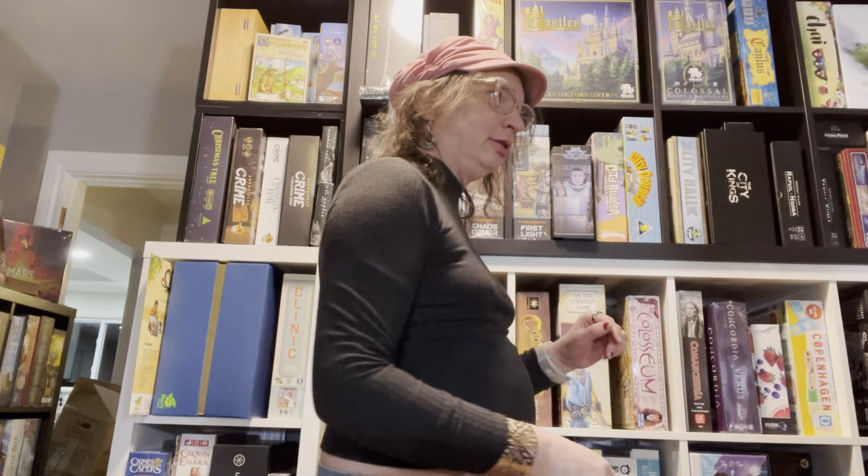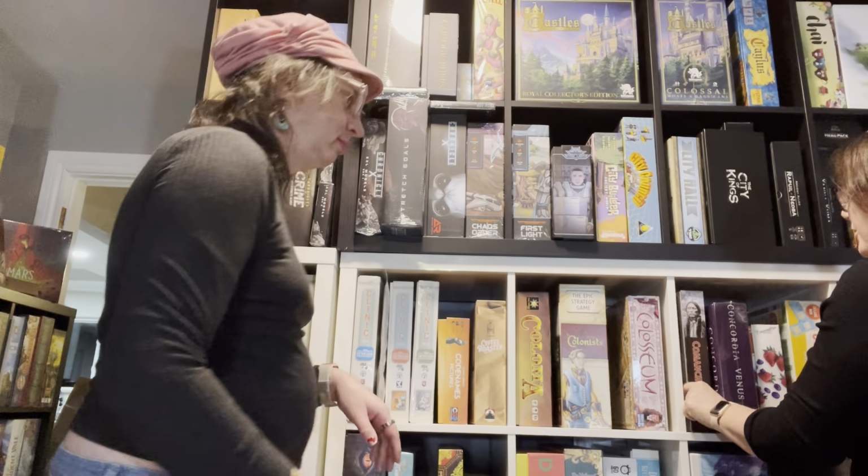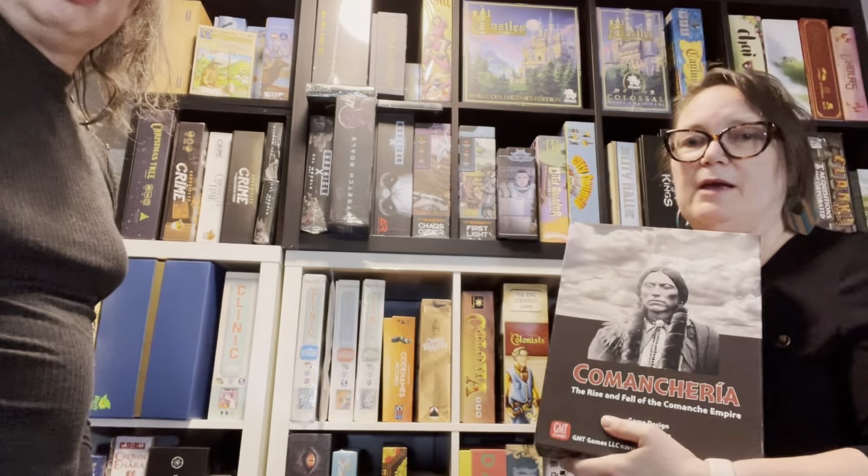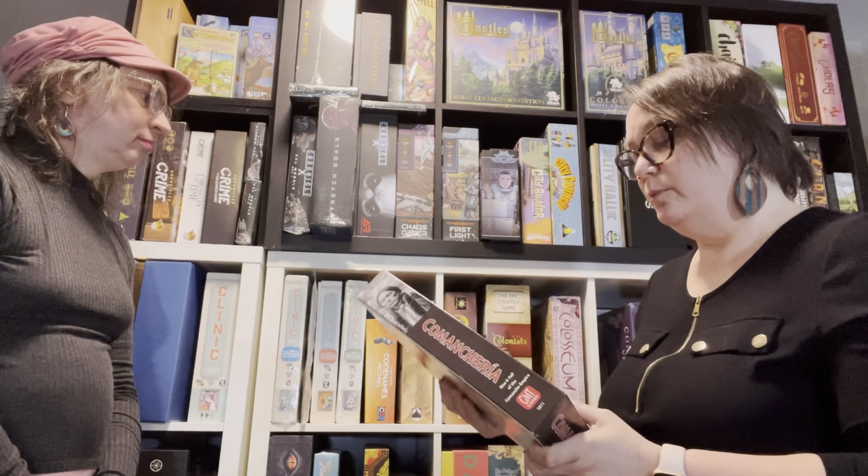Do you want to take over? Sure. Commands is a GMT game. Now listen, this is a war game, and it is not our normal type of game. It's also a solo only game. We still usually play those with two, but the subject of this was so unique that we really had to get this, and we still haven't played it yet, because we got it right about the beginning of the time when Jane got really sick.